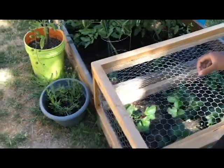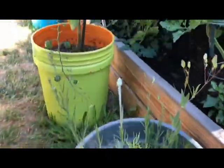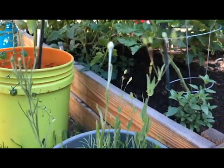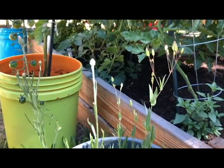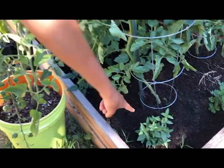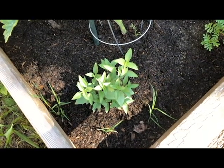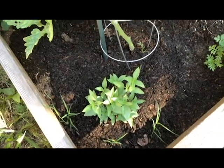And then over here, the wildflowers are almost open. They've been teasing us for the past week. They're still really tiny, but they look like they could open any day now, so we're just kind of waiting for that. And then over here, this Thai basil, we moved, and it's much happier here. It was under the tomatoes and it wasn't getting enough sun, so we moved it here, and it's grown a lot since we moved it. And then the happy little marigold in the corner.